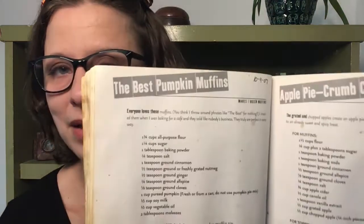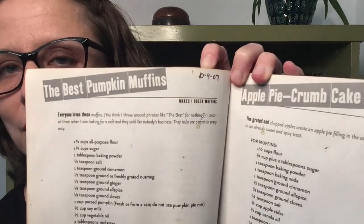I also make her, she has a whole wonderful section in here of muffins and waffles, and muffins and scones. There was just a recipe for pumpkin waffles, which is another one that I have made. And I also love to make her pumpkin muffins, the best pumpkin muffins. And you can see up here in the corner, I wrote the first time I made them was on October 9th, 07. And I've probably made them hundreds of times since then. They really are the best pumpkin muffins.